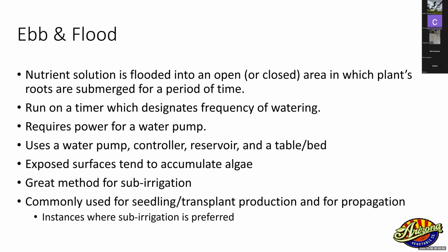So water comes in, water comes out. We call them flood tables for short. Typically run on some sort of timer, which could be sensor-based, or it could just be a very simple mechanical timer. Generally, this is going to require power for the water pump. We knew that. The exposed surfaces on the downside tend to accumulate algae. And so there's going to be some sort of maintenance required when you're working with your flood tables.